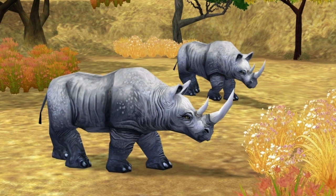Rhinos are legendary for their poor eyesight, but their senses of smell and hearing are acute. Although they look clumsy, rhinos can swivel around rapidly to face danger, and if threatened, can charge at speeds of up to 50 kilometers per hour.